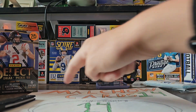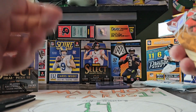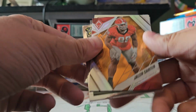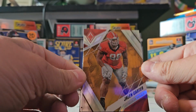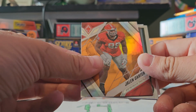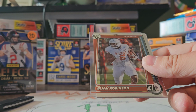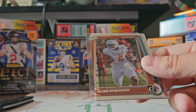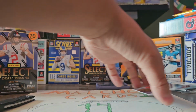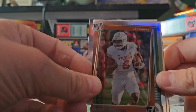So, Nutshell Card 14, that's what I call myself when I open up cards. Yeah, so here we go. We got Chronicles, so it's a bunch of random cards. We got Jalen Carter, Phoenix, pretty nice. I still got to sleeve some of these yet. Then we got Bijan Robinson, the best running back.